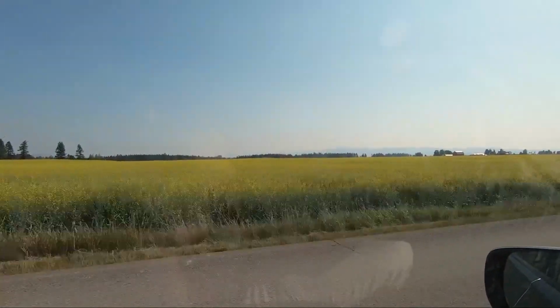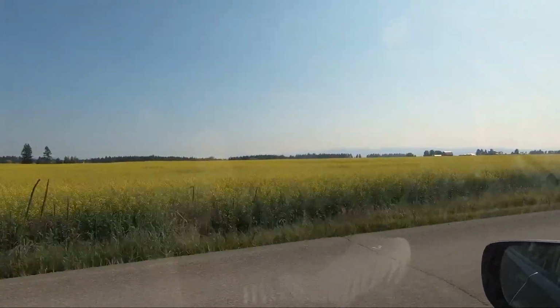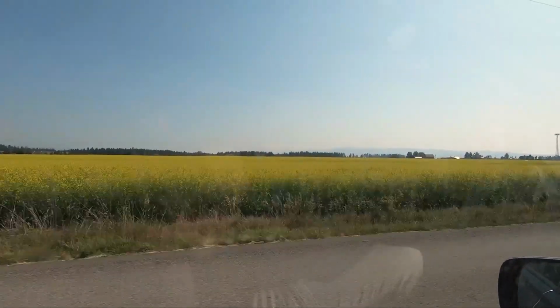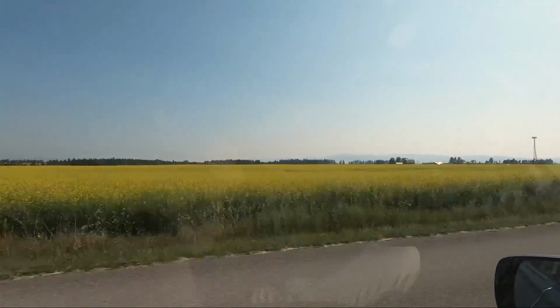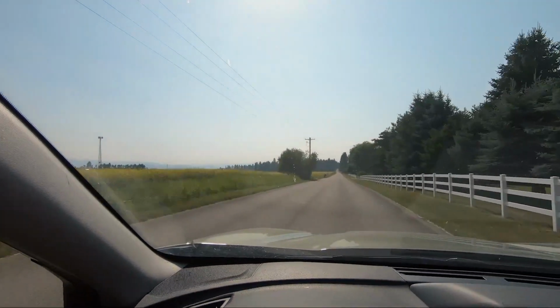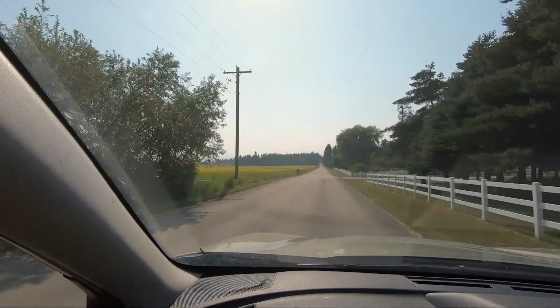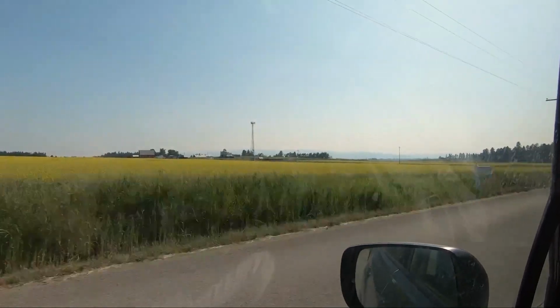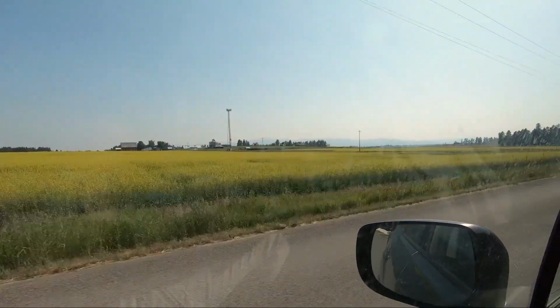And I just want to show you these yellow fields, which you'll find all over Montana throughout June and July, are canola fields. Absolutely beautiful to see with the mountains in the backdrop. The only bummer about those is that in September, when they die, they do kind of stink a little bit, like dirty foot or sweaty teenager.